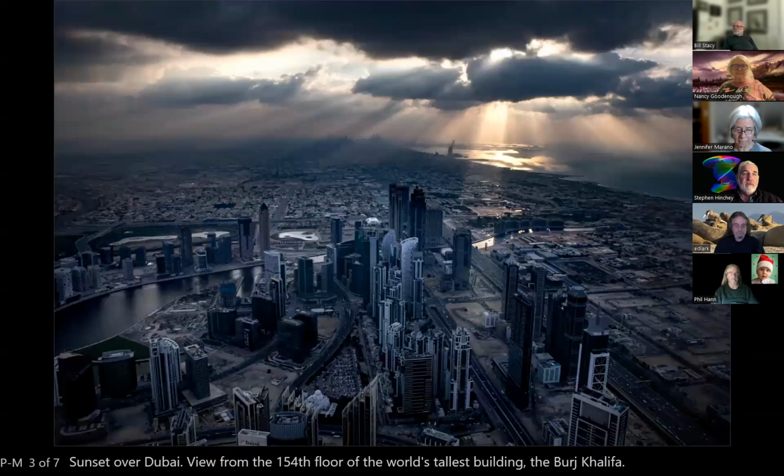Sunset over Dubai. View from the 154th floor of the world's tallest building, the Burj Khalifa.